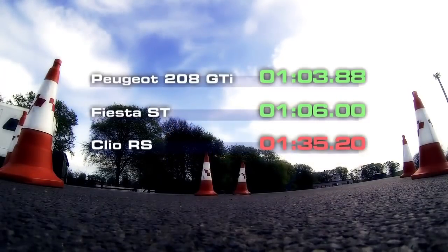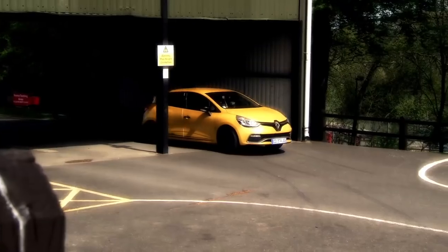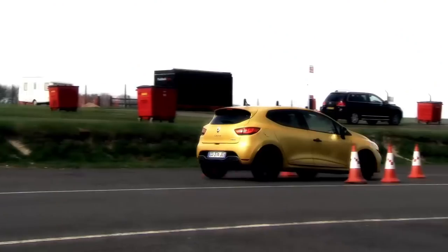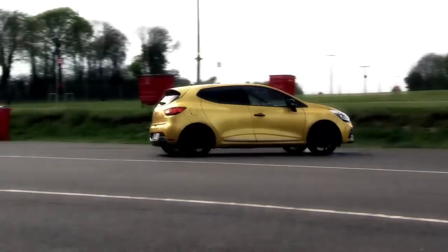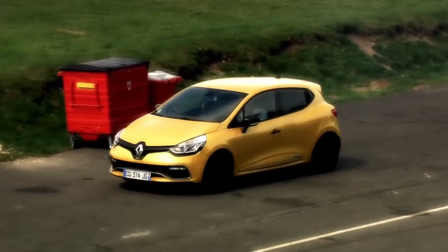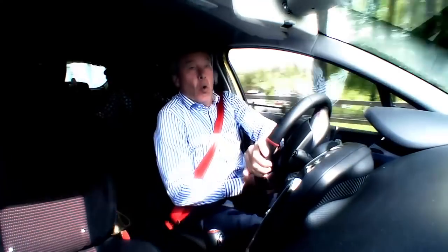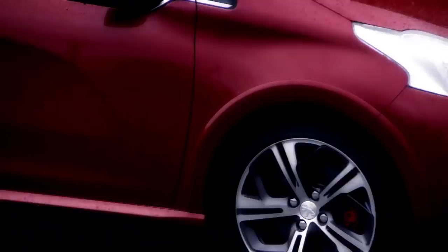The Clio loses. The newfangled electronics that Renault have added get in the way of the back-to-basics driving thrills we reckon hot hatches should provide. Give me that gear! So the Renault was joint loser in Test 1, it's the slowest around our auto test, and is our least favourite to drive. The Clio gets the boot.